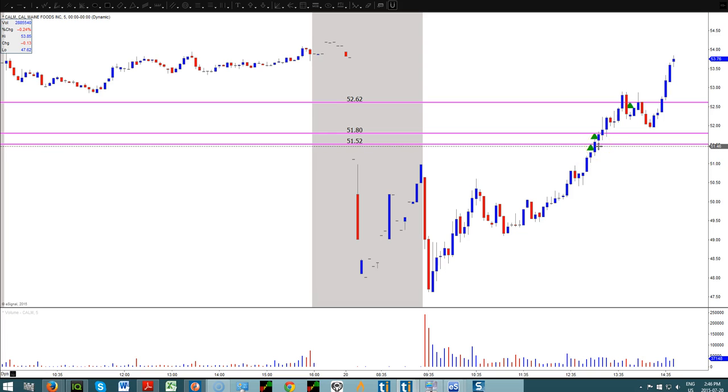Obviously it went through the whole number at 51, and I exited some very quickly at 51.80 just in case, but it just had that look for me. If I look at why I took the trade right here, there's no great pattern. Right here would have been a better pattern.